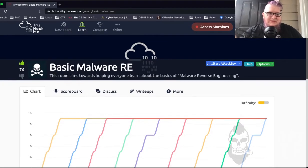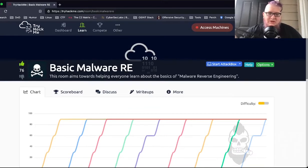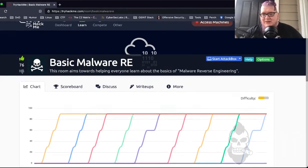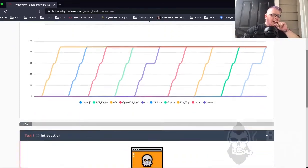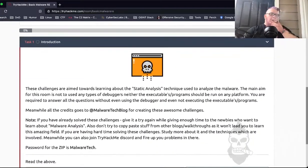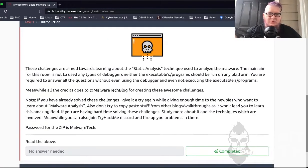So this is the basic Malware RE room in TryHackMe. If you've got a TryHackMe subscription, you can log in and check it out right now. They put it at a medium difficulty. There are several ways we could analyze the samples here, but this room is specifically about learning static analysis techniques. So we're going to load it in some disassemblers, but we're not going to actually debug it.